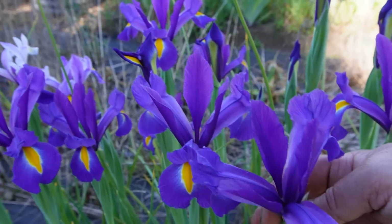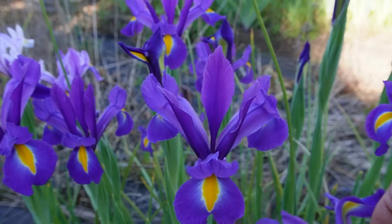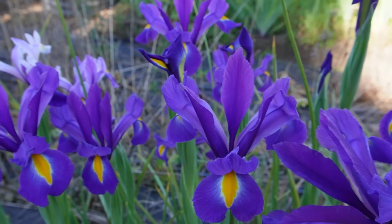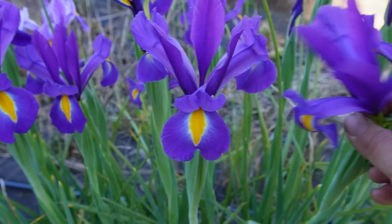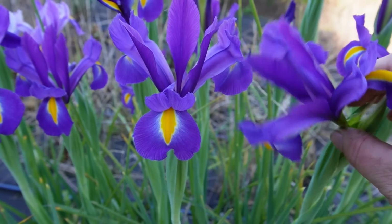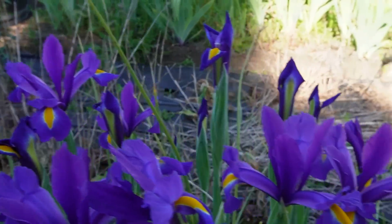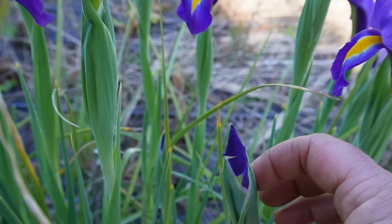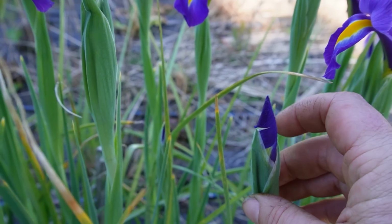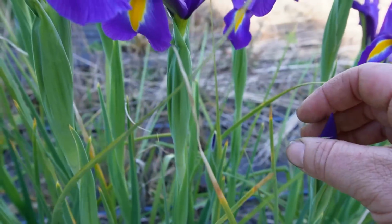And typically, if you were to break this down, not all of them do this, but it's not quite ready to, but you can see there's another bud forming down in here. So if it gets past its prime, we'll pop that and just use the bud underneath. But for cutting for a mixed bouquet, ideally you want it like this. Nice and closed, just a little bit of color showing. And again, a nice long stem length.